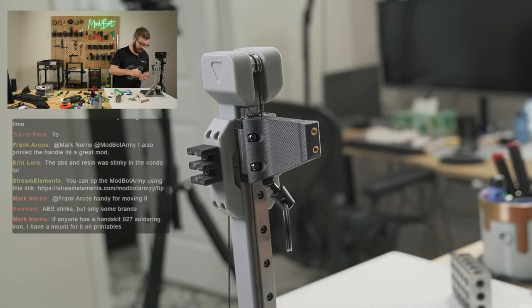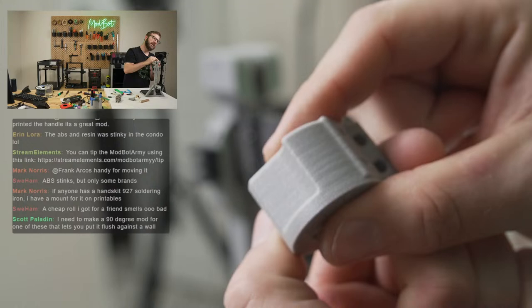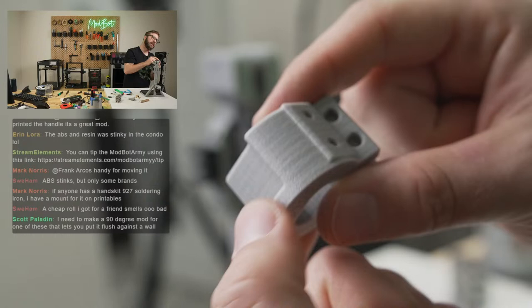For some reason, so this is what I wanted to show off too. So this part looks like it has hardcore Z banding on it. I don't know how well it'll show up in person. Let me see, can you guys see that? It looks like it has hardcore Z banding. And I thought that it was on the printer. I thought it was because I was testing out this new printer and I was like, wow, that's weird.